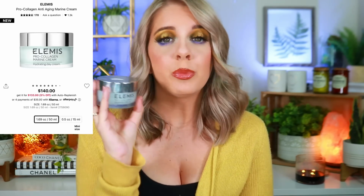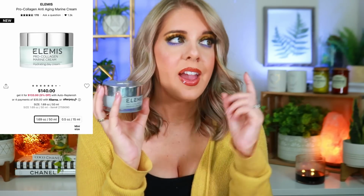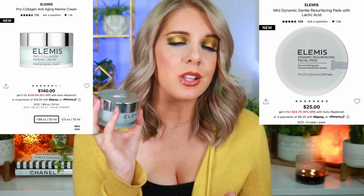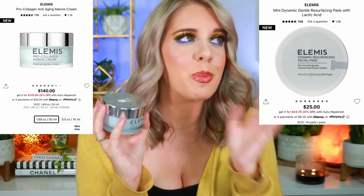So the first, we have the LMS Pro Collagen Marine Cream. They just brought this line to Sephora, which I'm really grateful about. They have the dynamic exfoliating pads, but I don't have that to show you because I literally ran out last night, but I'll put a picture. Freaking fantastic. Usually I go in with my toner and then I go in with the exfoliating pad. Really helps remove any leftover makeup you may have.